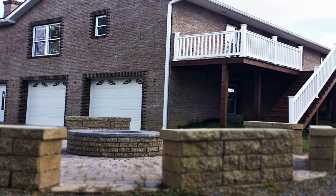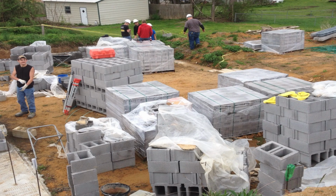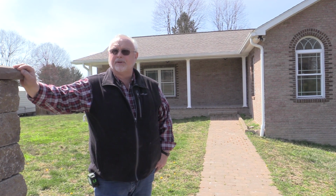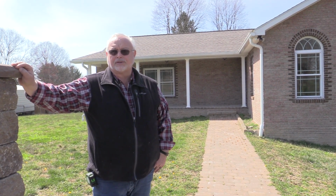This is house 25. We've built 25 houses with the carpenter program, masonry program, and now we have HVAC, and we also have a plumbing program and electrical that helps build the houses. We build it with all high school students, do all the work ourselves.